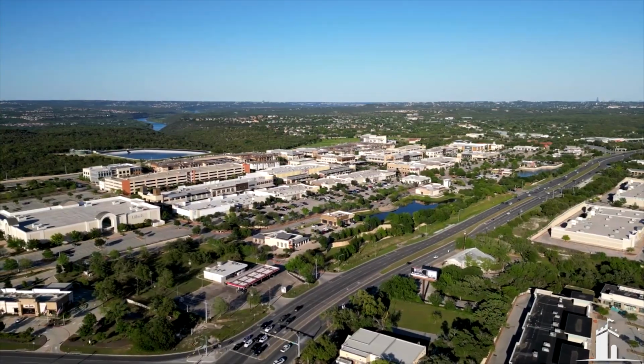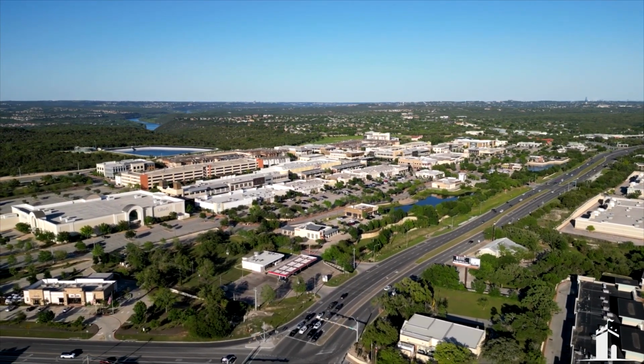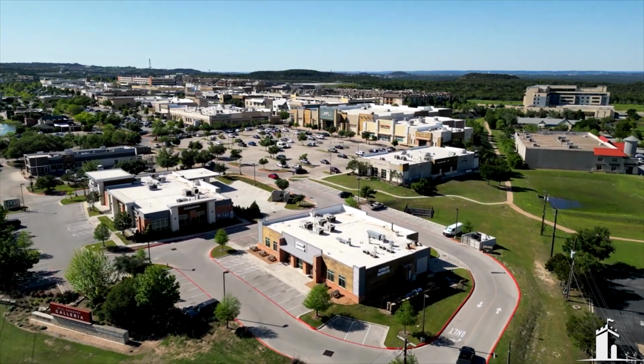And so right off 620, then you can actually go in. There's Target. There's a lot of really, really good restaurant stores right off 620 that get into Lakeway. So you have all the things you're going to want in Lakeway. You have them right here.